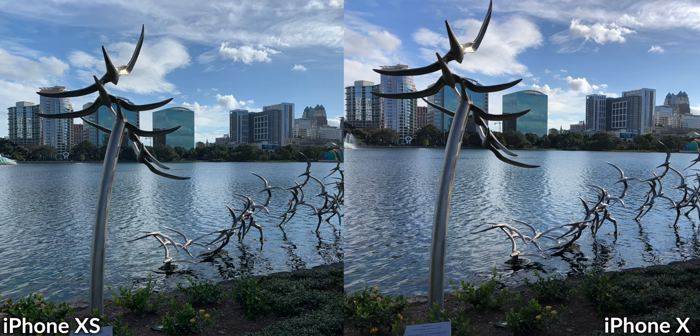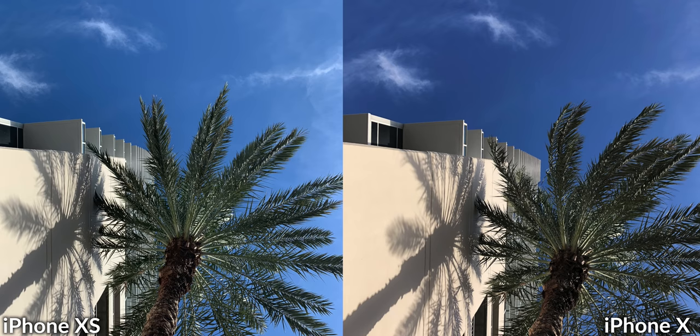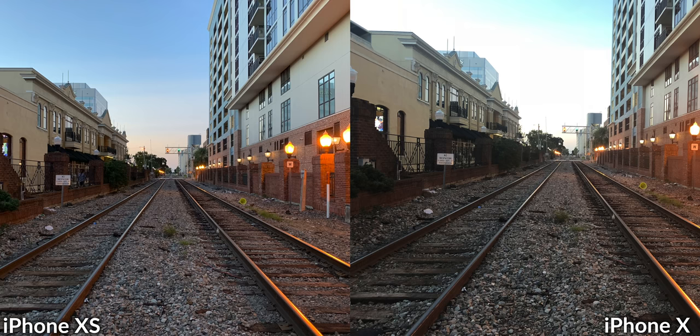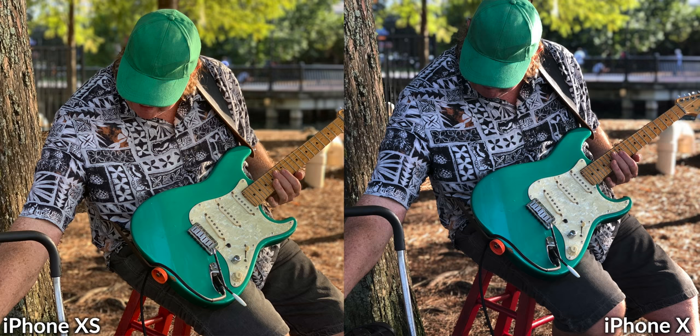The iPhone X produces darker blue skies, whereas the iPhone XS has a lighter blue gradient that almost appears like a teal and orange LUT has been applied to the images. Typically, the iPhone X lands on the warmer side, but it's honestly so close that I would say it's 50-50. One thing I noticed is that the iPhone X adds more magenta to skin tones, whereas the iPhone XS adds more warmth. For me personally, I prefer the warmer skin tones over the magenta skin tones, but I guess it's all gonna come down to personal preference.